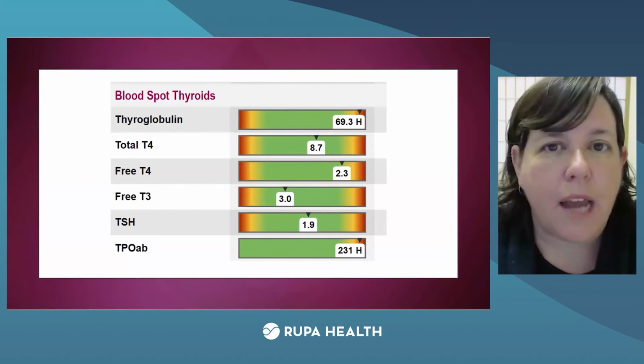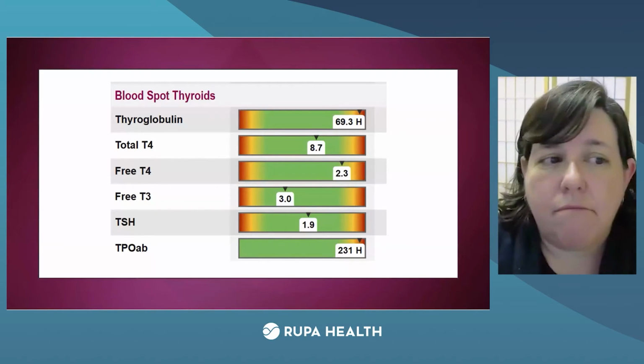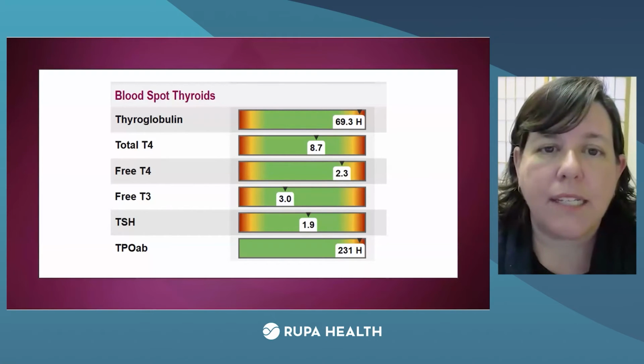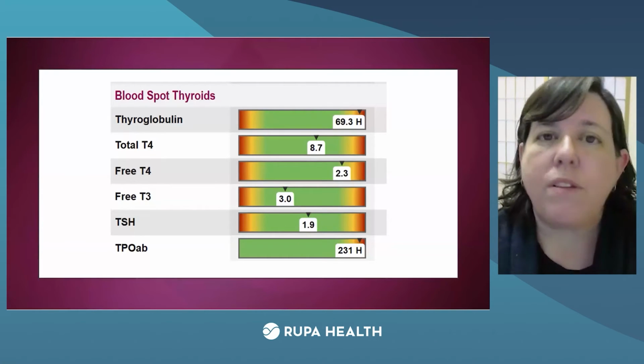This is one that you and I often see because these are people whose thyroid's fine. You do have these numbers. That total T4 looks great. That free T4, that T3, all looks great. The TSH looks great. But look at the antibodies and then look at that thyroglobulin. That's really high, right? What's happening here?